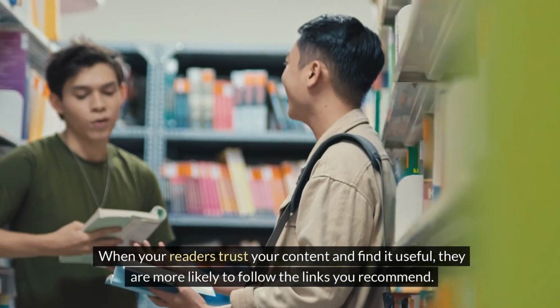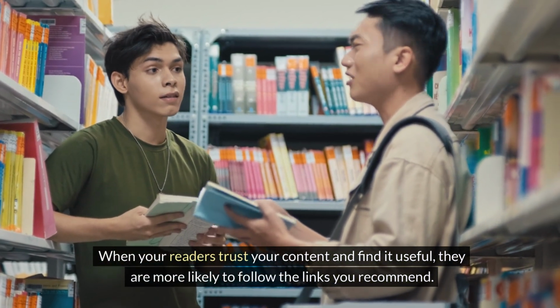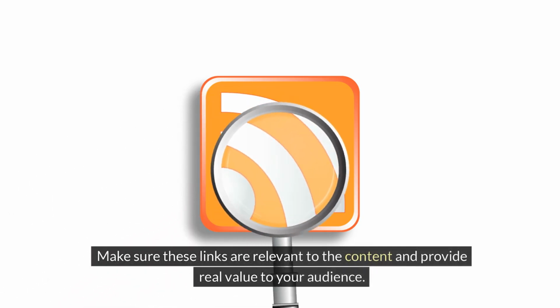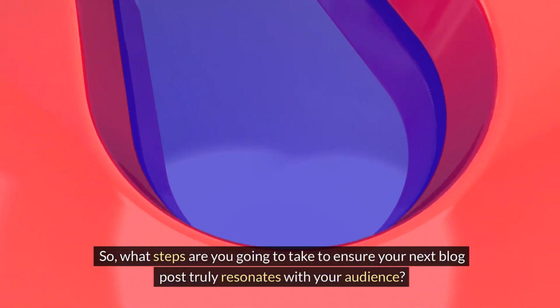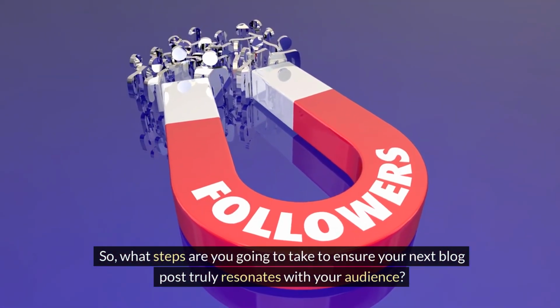Strategically placing affiliate links in your high-quality content can be a game changer for conversion rates. When your readers trust your content and find it useful, they are more likely to follow the links you recommend. Make sure these links are relevant to the content and provide real value to your audience. So what steps are you going to take to ensure your next blog post truly resonates with your audience?